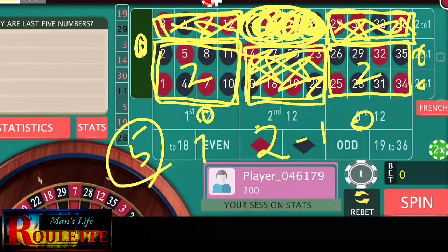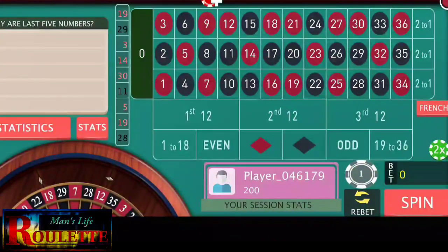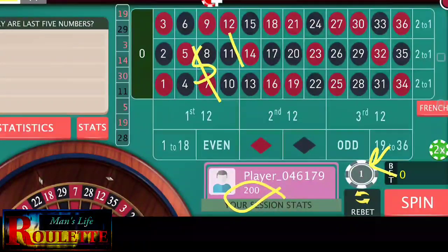Suppose we have started from 1 unit at all the 4 positions, and a number comes from this section, these 5 numbers, then the next bet should be 2 units. Otherwise the next bet should also be 1 unit. And what about the target and bankroll? For a $200 bankroll and $1 bets, my target should be $10 per cycle. A smaller target is quite good and not risky to achieve.